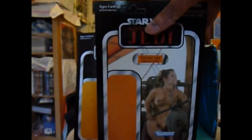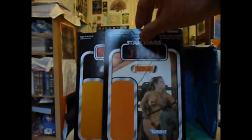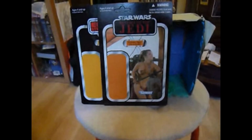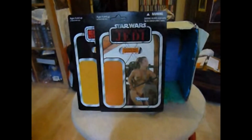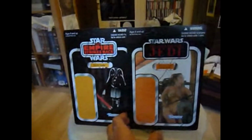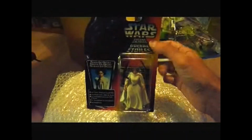Okay, so let's see. There's Leia in Revenge of the Jedi, on a Revenge of the Jedi card. And so that's going to be a big seller, mainly because of the picture on the card. I don't know how good the figure sculpt is. So you've got the Leia there, plus the Darth Vader on the Empire Strikes Back card. Okay, here we've got Princess Leia on a Power of the Force 95 European card.